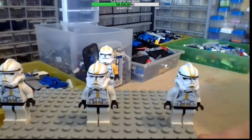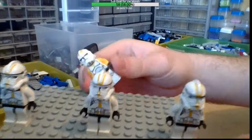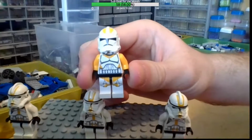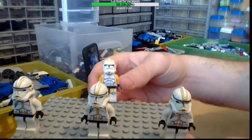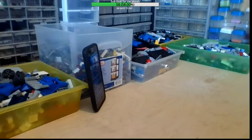I've got 3 of the old school Star Corps troopers, and then I threw this guy on here because I don't know what to do with him. It's the 212th trooper that came in that one Umbara set, and I have no idea where to put him. I don't know if I should classify him as a 212th, because the coloring on him is more yellow than orange, but the colors on him are in the style of a 212th trooper. So I don't know what to do with that one.